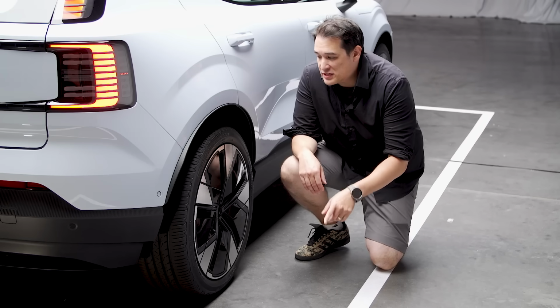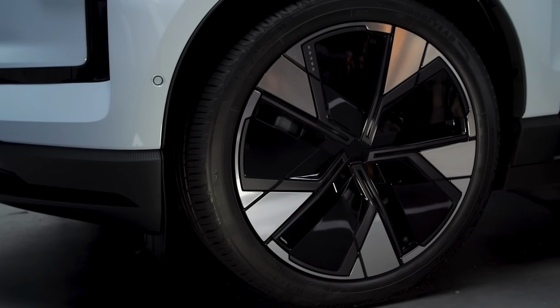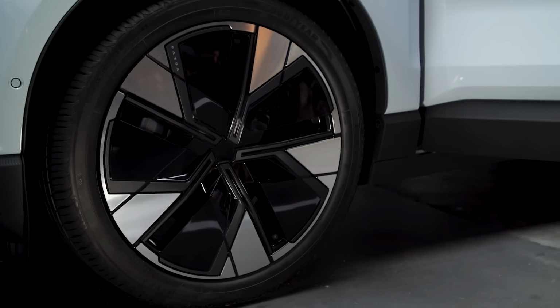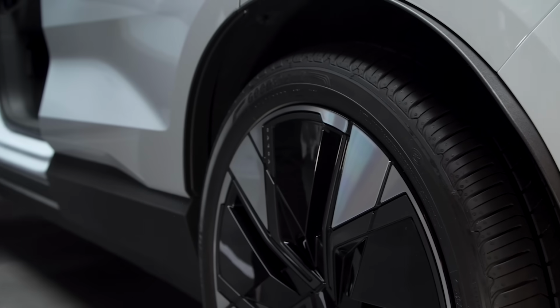And then finally on the outside, we have these 18-inch alloy wheels, which come standard, and you can see they have a really interesting two-tone design, kind of similar to the roof, and I think they look great, and they should also help boost that aerodynamics just a little bit, which of course on EVs is always very important.